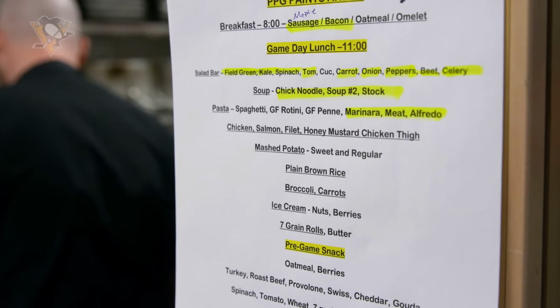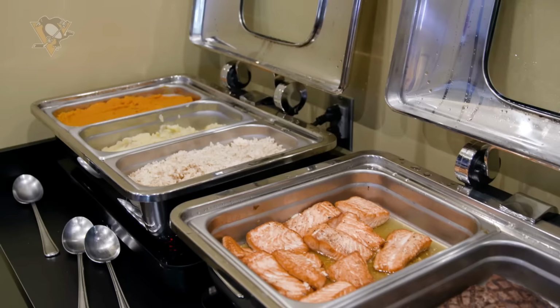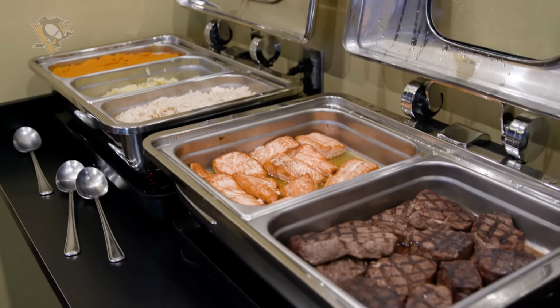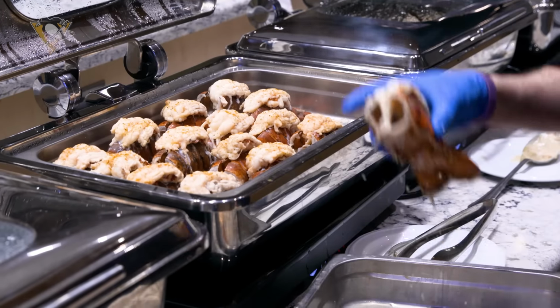Hockey players are very routine based. Some may even say superstitious. The meals on game day don't really change, except for the post-game meal. The breakfast, the lunch, and the pre-game meal, that is the same all season long, every game. Post-game meal, we pretty much have free reign to do whatever we want to do.